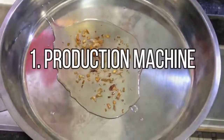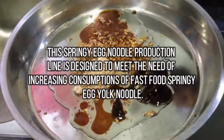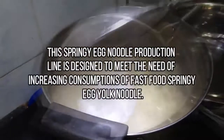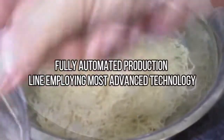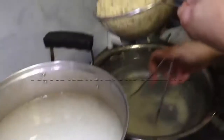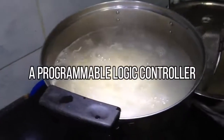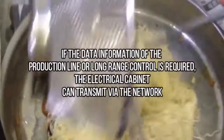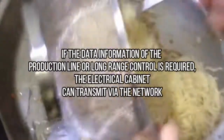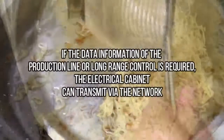For the production machine, the springy egg noodle production line is designed to meet the need of increasing consumption of fast food springy egg yolk noodle. This is a fully automated production line employing most advanced technology. The whole production line adopts a programmable logic controller which can not only adjust the individual machine but also the whole production line. Meanwhile, if the data information of the production line or long-range control is required, the electrical cabinet can transmit via the network.